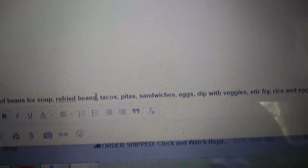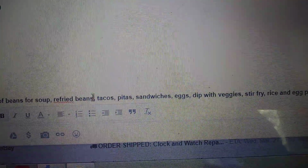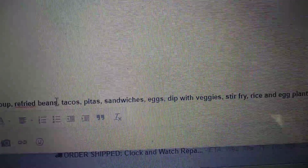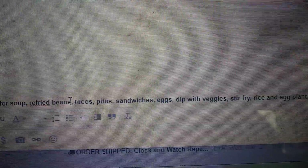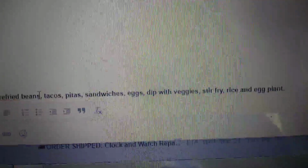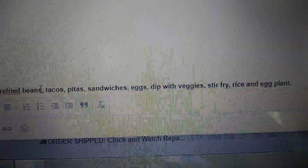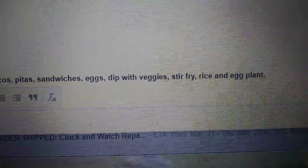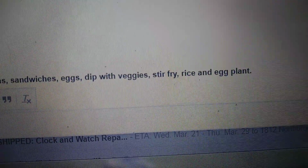Sandwiches, which will probably be just veggies, and then sometimes I'll put like a little bit of cheese, or an egg sandwich. I like to have like a piece of toast with an egg on it. I can have an egg in the morning, maybe an egg at night. So I'm accounting for 10 eggs. Dip, which is the eggplant dip, and I could do that with the veggies. I can do stir fry and rice, and then rice and eggplant.